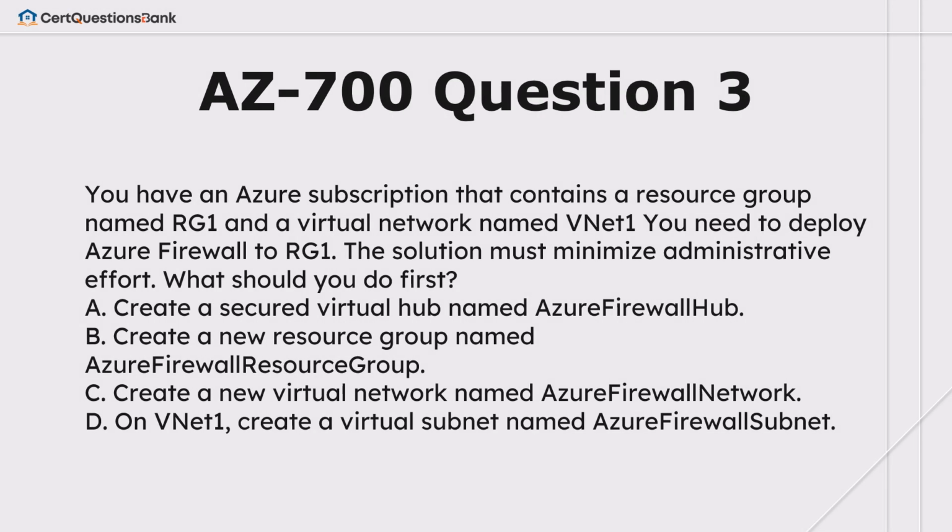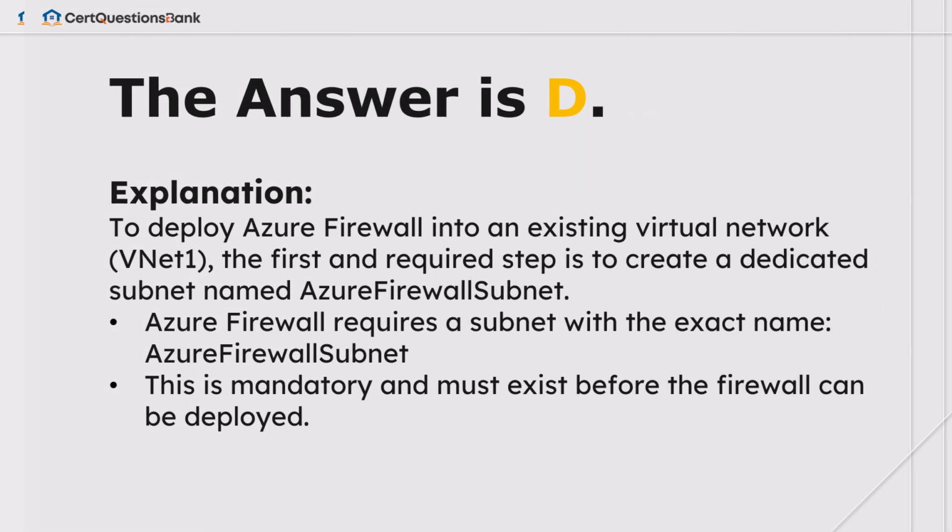You have an Azure subscription that contains a resource group named RG1 and a virtual network named VNet1. You need to deploy Azure Firewall to RG1. The solution must minimize administrative effort. What should you do first? A. Create a secured virtual hub named Azure Firewall Hub. B. Create a new resource group named Azure Firewall Resource Group. C. Create a new virtual network named Azure Firewall Network. D. On VNet1, create a virtual subnet named Azure Firewall Subnet. The answer is D.